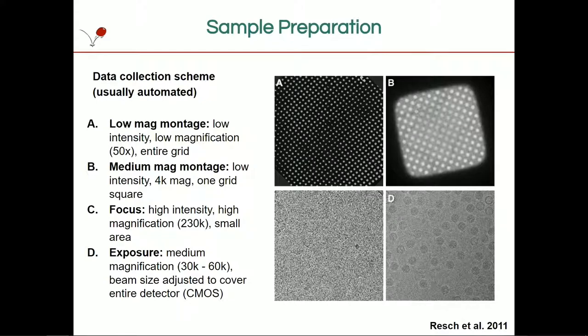If you zoom in on them, you get something that looks like this. Now you see little circles, and those are real holes in a very thin carbon layer on this grid. And we can start taking high magnification pictures in those holes, and we end up with something that looks like this. So now we see, again, individual viruses, and we can start doing things with those images.